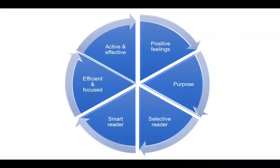These are the six steps that you need to be an effective reader. They include positive feelings, reading for purpose, being a selective reader, being a smart reader, being an efficient and focused reader, and being an active and effective reader.